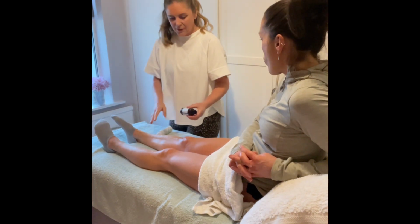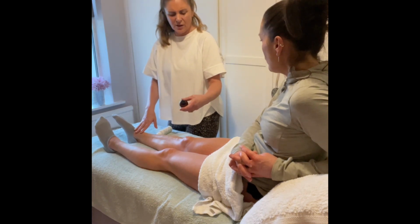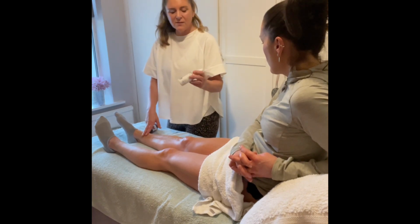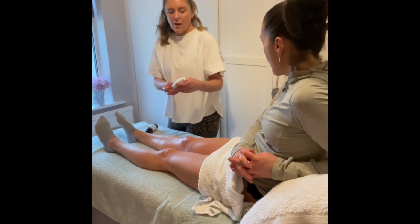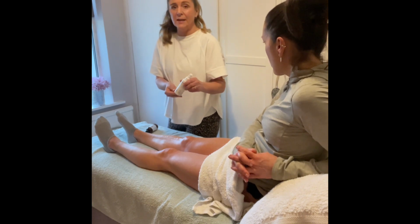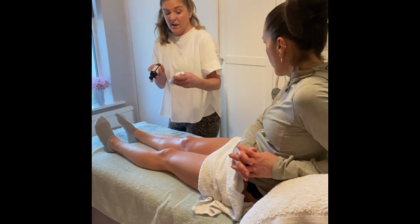So basically, I've just used a warming massage oil. This one's ginger and frankincense, and I've mixed the magnesium oil spray with this. You can use it on its own, but it's quite potent. So if you've got slightly sensitive skin, it can be a little bit burny, but it can warm the skin up. You might like that feeling, but if not, just mix it with any oil, even baby oil or something.